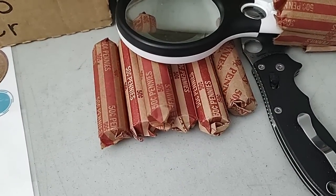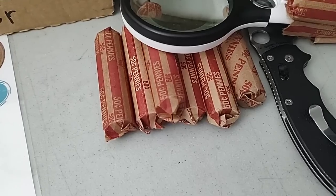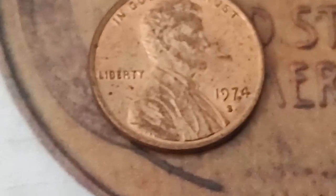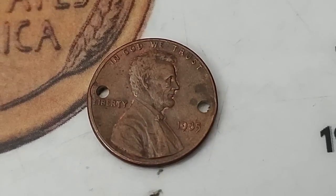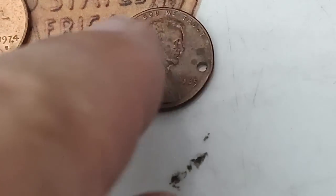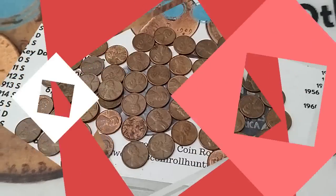I'm finding some silver in this particular set of customer rolled coins. There's a '74 S that's in mighty good condition. And I also found, I guess they had made this into some type of necklace or something. I don't remember seeing one like this before.